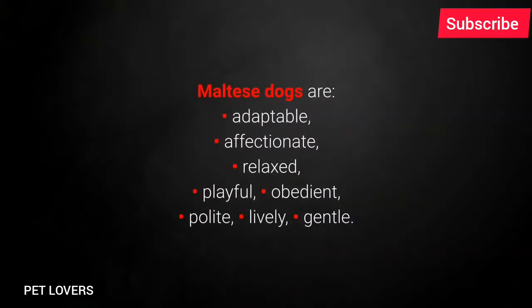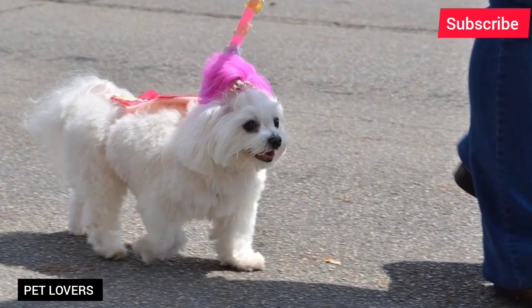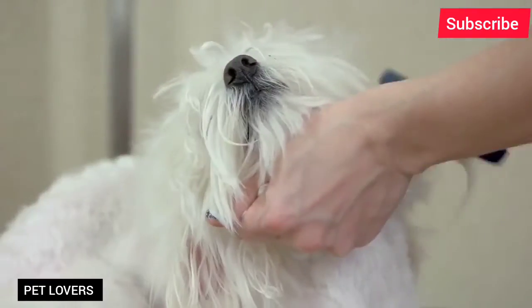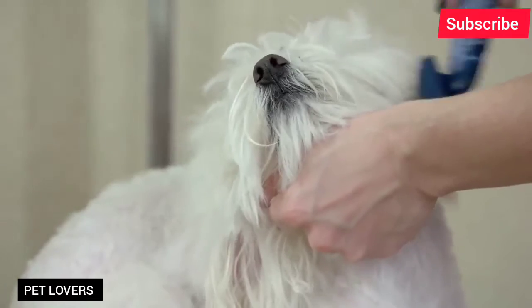Maltese dogs are adaptable, affectionate, relaxed, playful, obedient, polite, lively, and gentle. These pups will adapt to every family, however, they require a lot of attention and always want to be by your side. They shed little, but you should make sure to groom your Maltese once or twice a week.